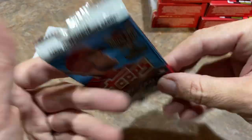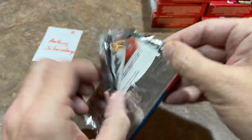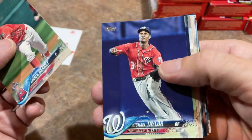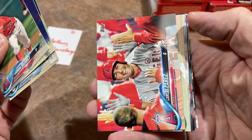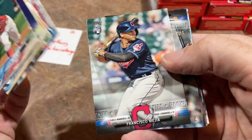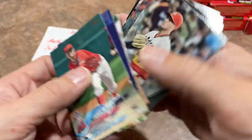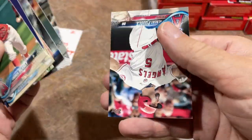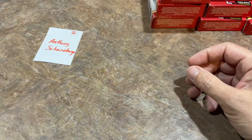But this is your best shot at something big. Maybe you'll get the Shohei Ohtani. Maybe you'll get the bat down. The bat down's really rare. It falls about 1 per case. I'm not expecting to find it, but you do have a numbered card here. It's going to be a Bregman, numbered out of 299. That's not too bad. Unfortunately, no other really valuable cards.